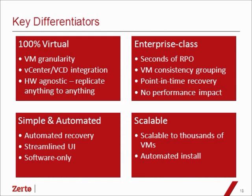So if we look at the key differentiators, we already talked about the VM granularity, so we replicate virtual machines. We have full integration into vCloud Director and vCenter, and you can also replicate between different versions of vSphere, so vSphere 4 to vSphere 5 or vSphere 5 to vCloud Director. It's hardware agnostic, so you can replicate from SAN to NAS, from EMC to IBM, from NetApp to HP. The storage, it doesn't matter what you have there. Zerto can replicate within that environment.